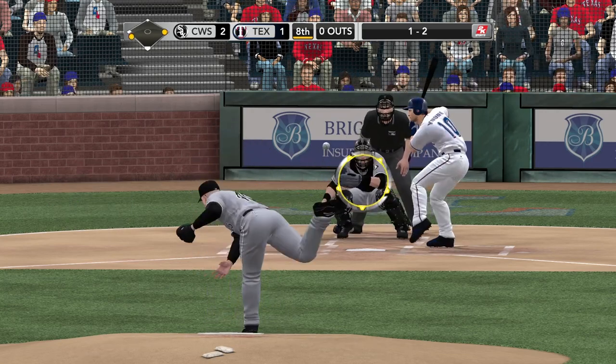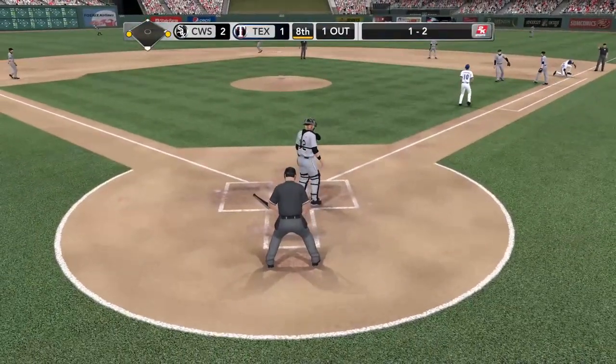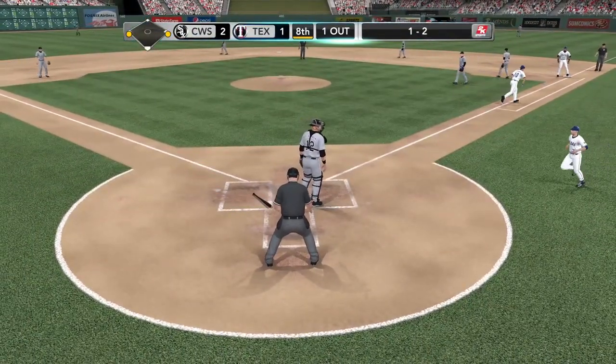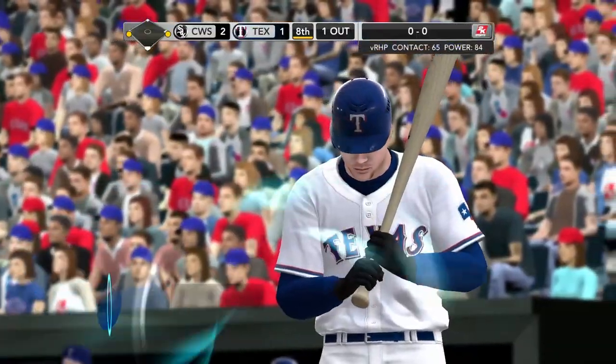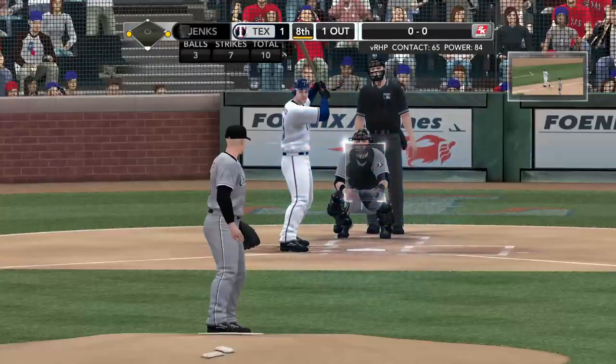One, two from Jenks. Line towards first. And Konerko makes the catch. With that, they keep the runners at first and third. Well, they needed that one. That's the first out. They need to try to limit the damage in this inning and hold on to that lead.